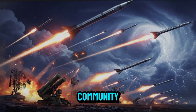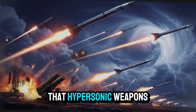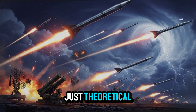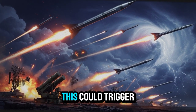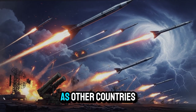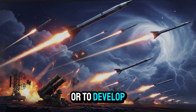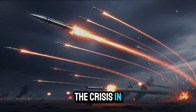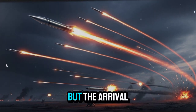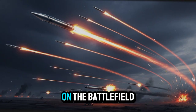For the international community, it is a wake-up call that hypersonic weapons are no longer just theoretical, they are being used in real combat situations. This could trigger a new arms race, as other countries rush to catch up or to develop defenses capable of countering these weapons. The crisis in Ukraine was already serious, but the arrival of hypersonic technology on the battlefield makes it even more unpredictable.